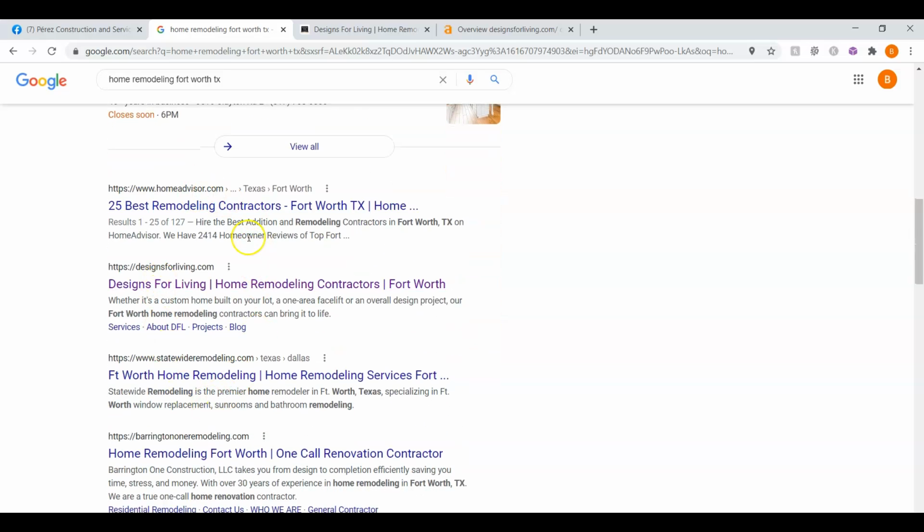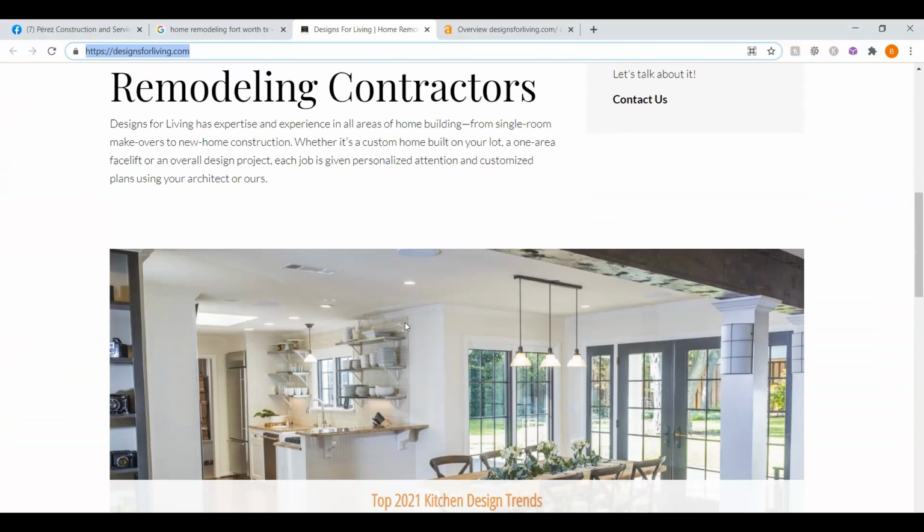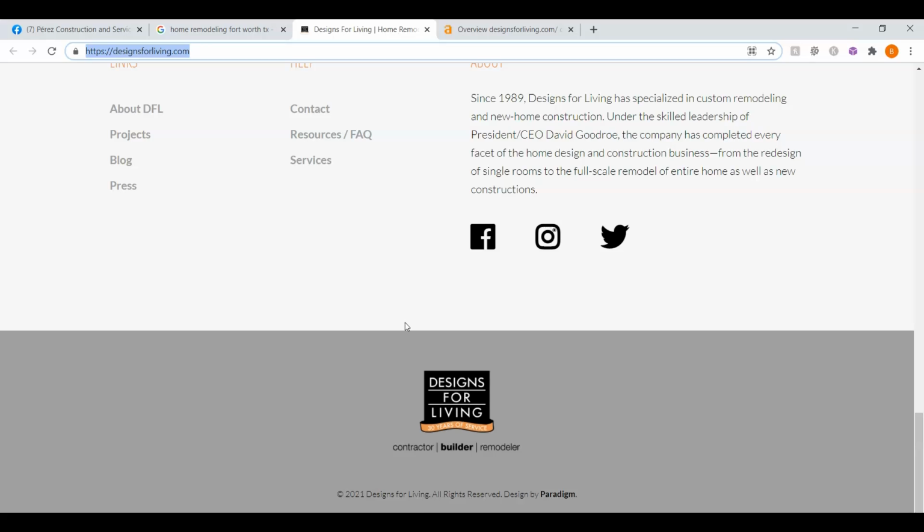The websites listed below here, these are called the organics, and the same things apply. You want to be on the front page, ideally within the top 3 positions, so that the most amount of people are going to find your website. If we look at this first website here, Designs for Living, we can see that it's a pretty nice website, but there's not really a whole lot going on.